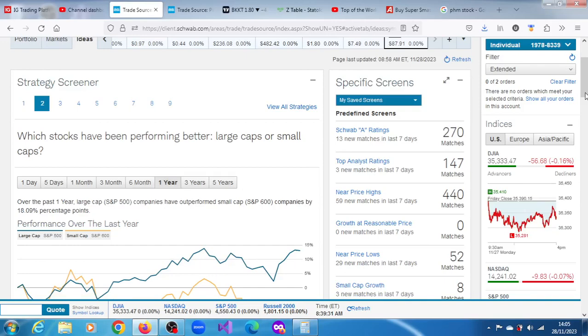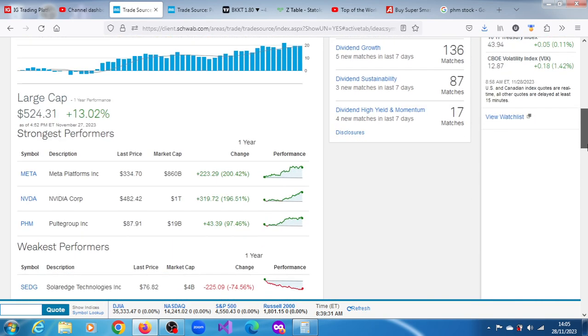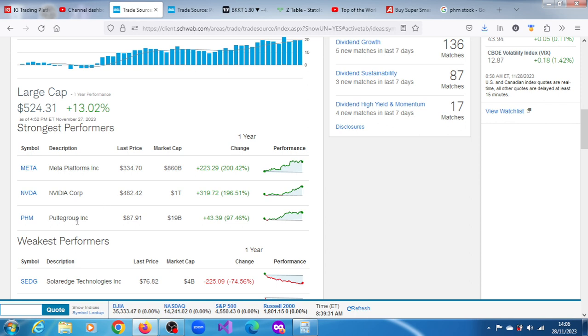I'm going to show you one stock that is mixing it up with the likes of Meta and NVDA. It's not an information technology stock. It is actually a household durables stock. Look at that. You see that down here? PHM stock. You can see the likes of Meta.